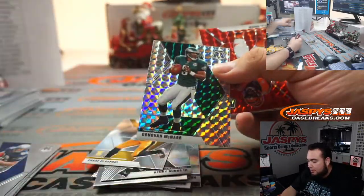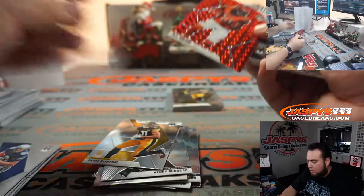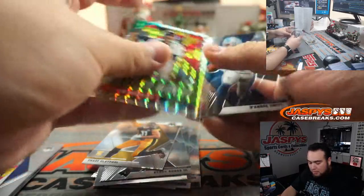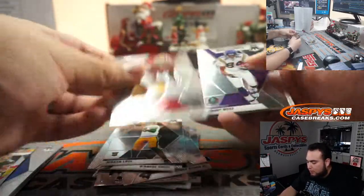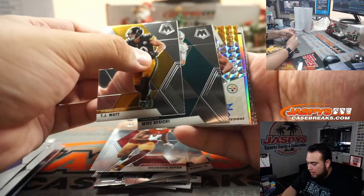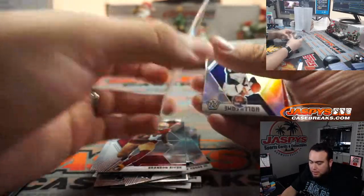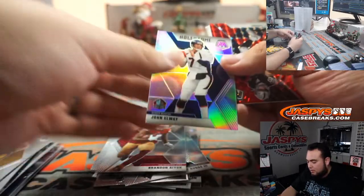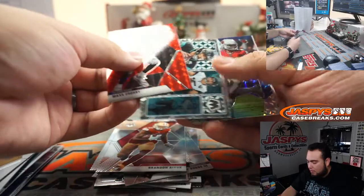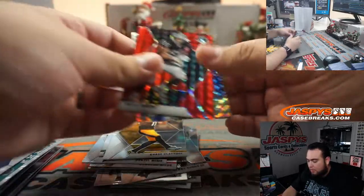Little Donovan McNabb. AJ Green. And we got In It to Win It, Peyton Manning. DeAndre Swift, Jordan Love, Brandon Ayuk. And for the Steelers, Chase Claypool is our second autograph. Steelers going to Dan. Very nice. John Elway. Blue chips, Kyler Murray, Mims, Ruggs, Claypool. And there you go, guys.